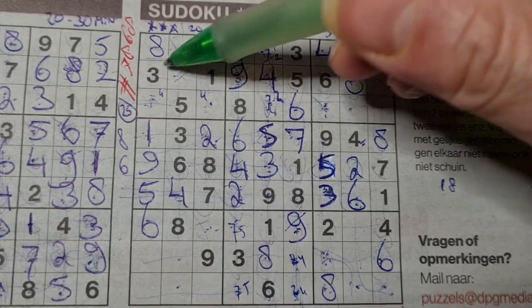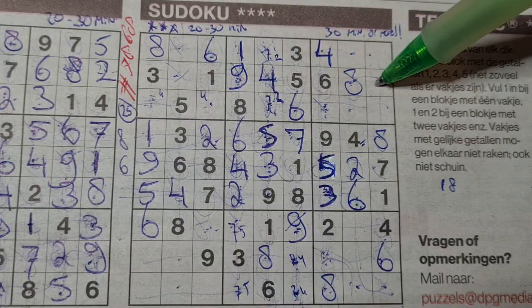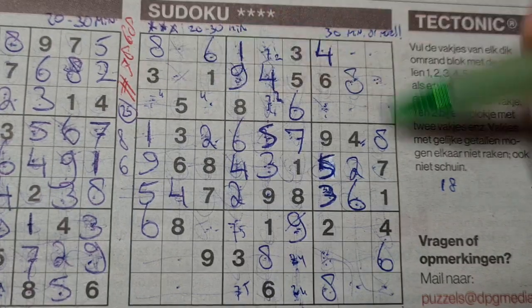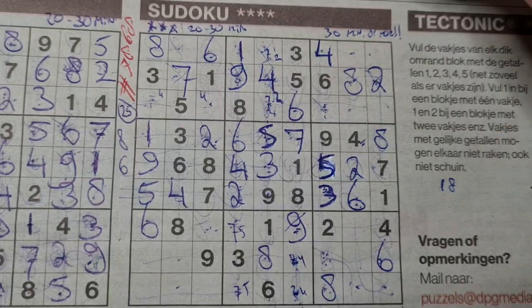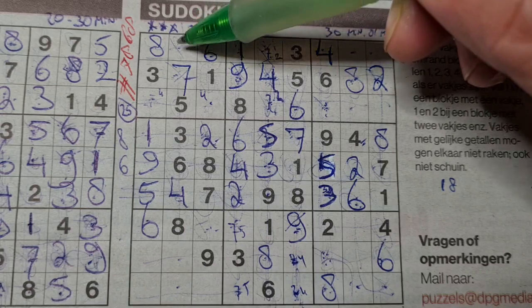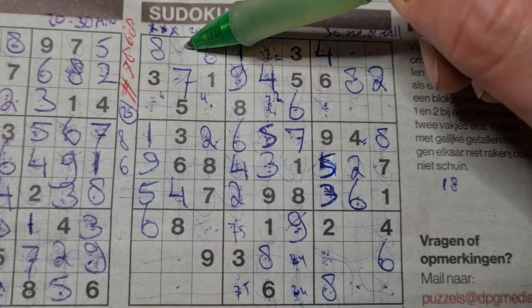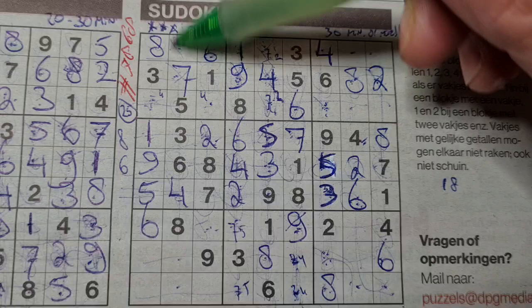Two missing numbers in this second row: numbers 1, 2 is missing, 3, 4, 5, 6, 7 is missing. A 2 and a 7. We have a 7 in the last column, no 7 there, so 7 should be here and a 2 goes there, right. Need a 2 here. 3, 4, 5, 6, need a 9 here.